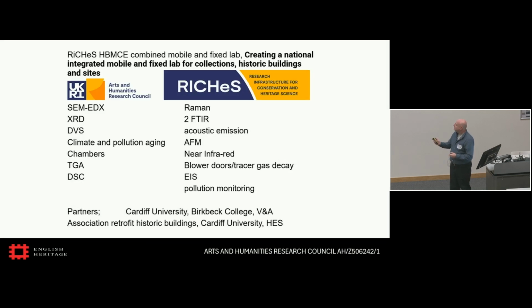And my final slide is Richards. We've been lucky enough to be awarded Richards funding to build a lab to do this, but also take it to other people. So we've got a suite of fixed and portable equipment and a number of very good partners. And from the end of 2026, you should be able to apply to have us come and do this kind of work on your collection. And I'll finish with that.